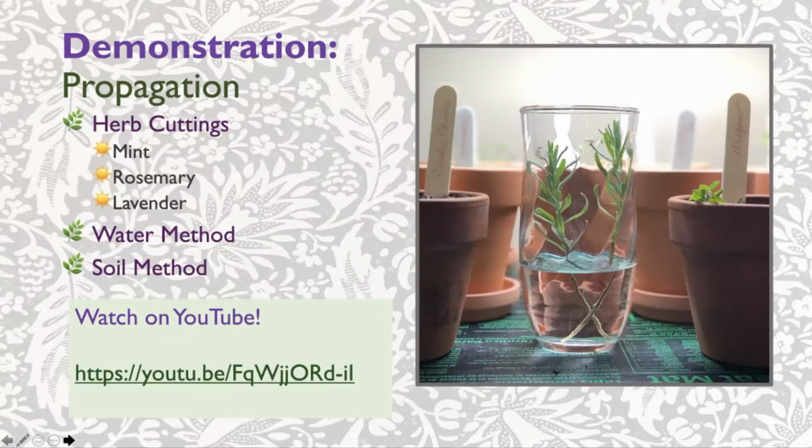So some things that you can propagate from cuttings: mint, which I have done, which I showed you in the other video; rosemary, which I've also done, and my rosemary is doing really well. I'll show you that a little bit later; and lavender. In this picture is some lavender I got out of the garden. So this is one I tried to propagate by putting it in water to root.